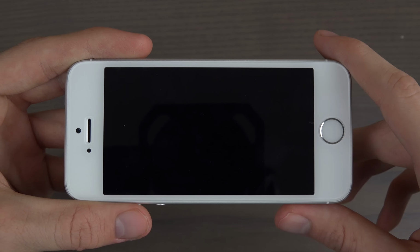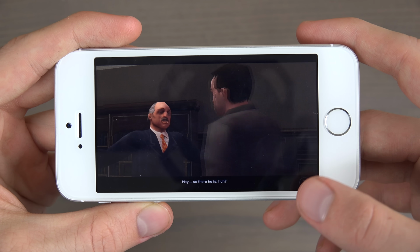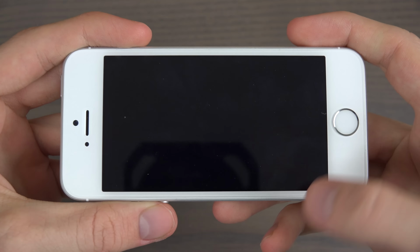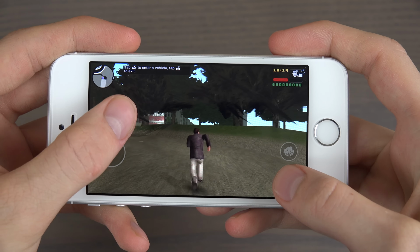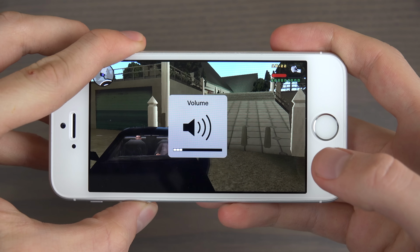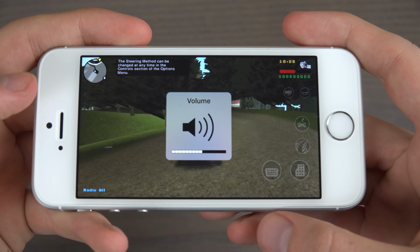Is that available even for the smaller iPhone here? I don't know. Maybe it is just for 6S. So there he is. Let's see. I'm not sure. It's interesting because usually on small phones, I'm used to pretty bad performance, I think. But, yeah. Oh no no no no. Radio off, good. Sometimes the radio is not off. Okay, let's see.